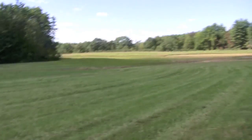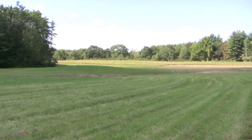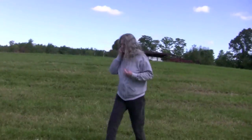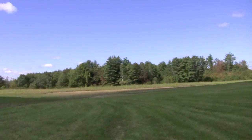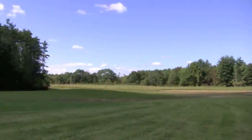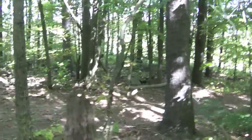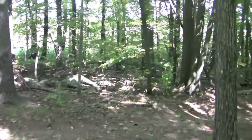We've already found one cache out here. Judy's now joined me, the other half of Team TFTC. Okay, one down, nine to go. Okay, there's a twofer. We've just found and logged.